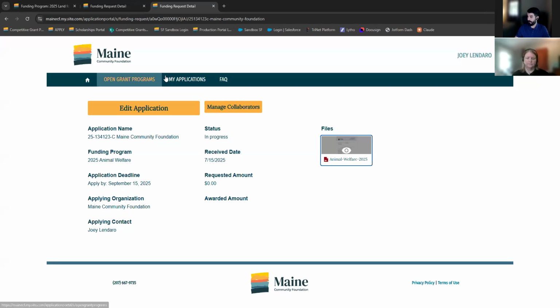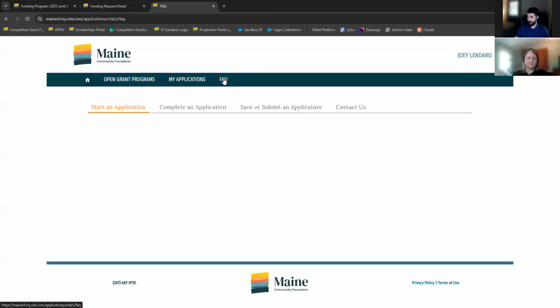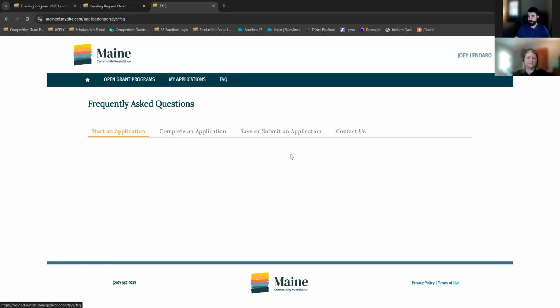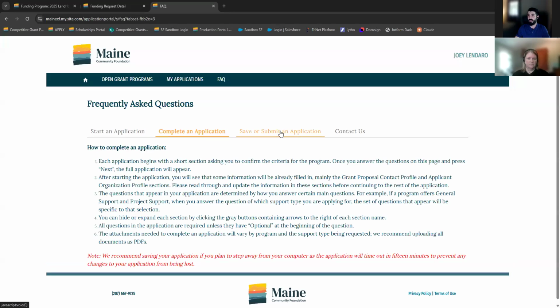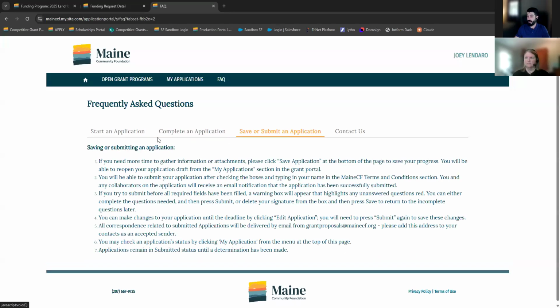One of the tabs that I forgot to mention, because I went into the grant programs and the applications themselves: for other questions, for frequently asked questions, there is a tab. This page is slated to change. Right now, it is just very brief written walkthroughs of different things: how to start an application, complete an application, save or submit. A lot of this is also on our website, in the online grant application section.